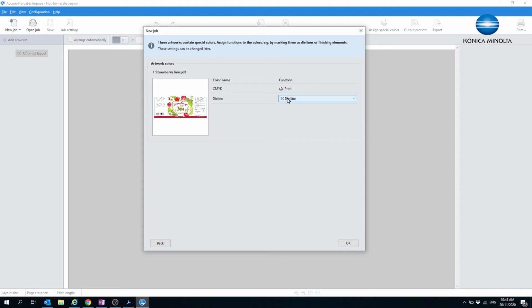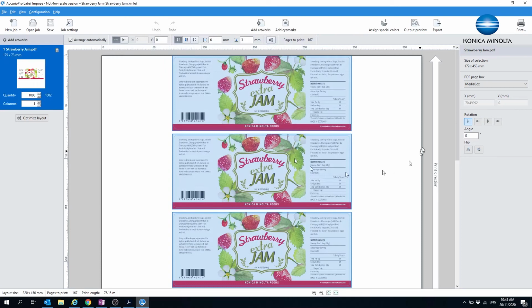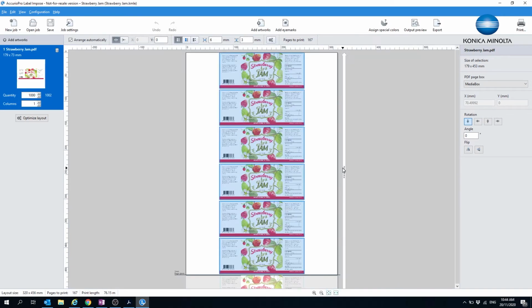So this time it is a die line. So I'm going to set it to die line, and I'll show you how we can actually export the file we need to create a die shortly. When I'm happy with that, and click OK. So I'll just zoom this out. So that's our position at the moment, but I don't want to print at that orientation.